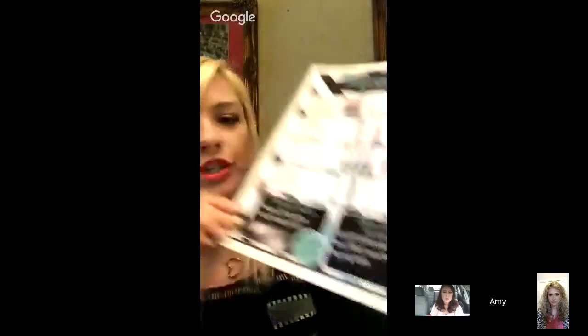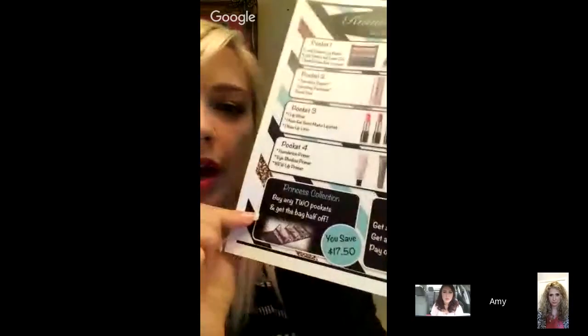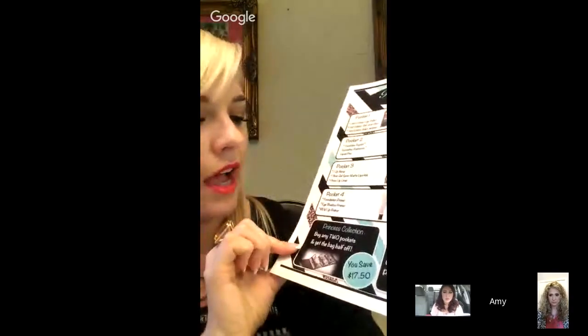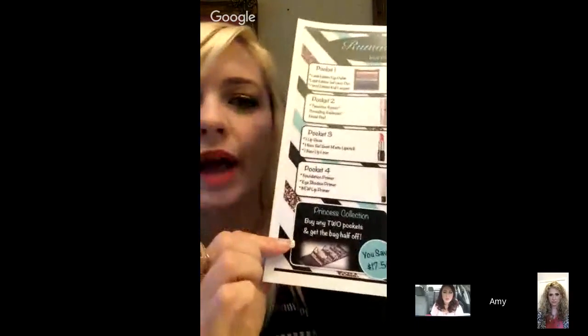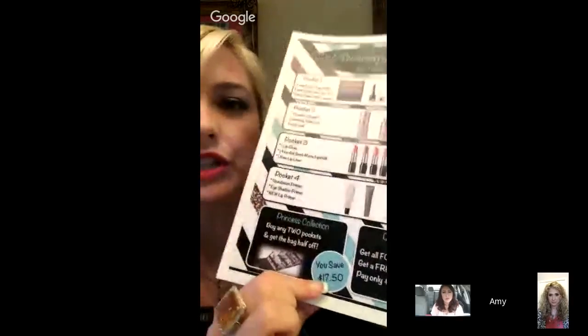And if you get all 4 of them, then that's going to be the full set. We have 2 options here at the bottom. We have a princess collection, and you get to buy any 2 pockets that you would like. And just for that, you're going to get your bag for half price. Our bags unfilled are $35, so you're going to get it for $17.50, which is really awesome. So you're going to save $17.50 just for that.